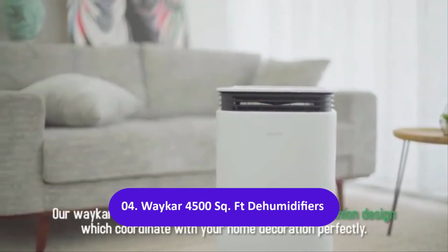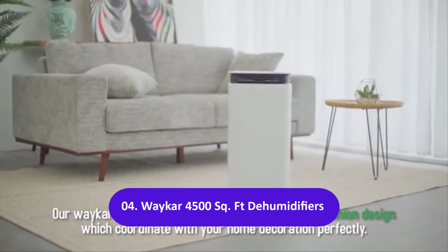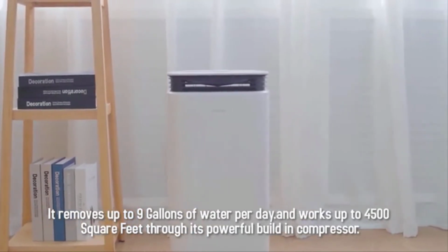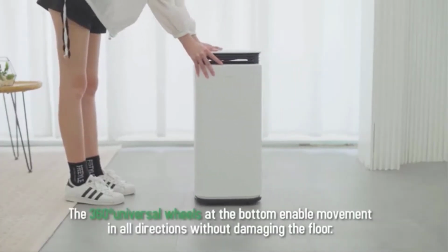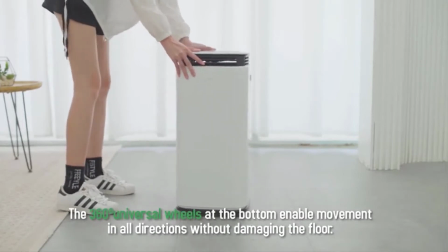Our Waykar 70-pint dehumidifier has a modern and fashionable design, which coordinates with your home decoration perfectly. It removes up to 9 gallons of water per day and works up to 4,500 square feet through its powerful built-in compressor. The 360-degree universal wheels at the bottom enable movement in all directions without damaging the floor.